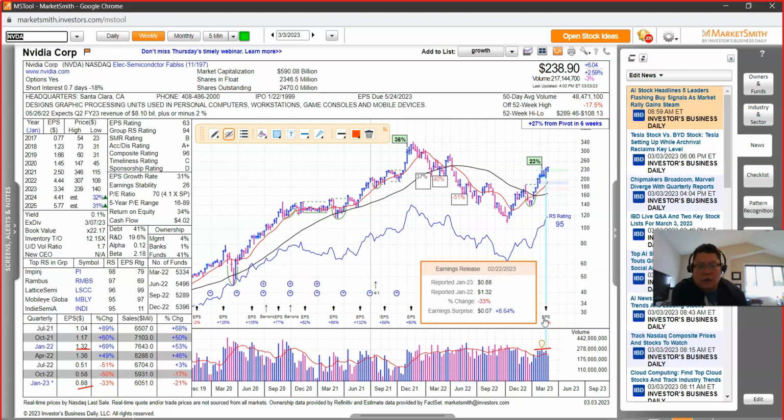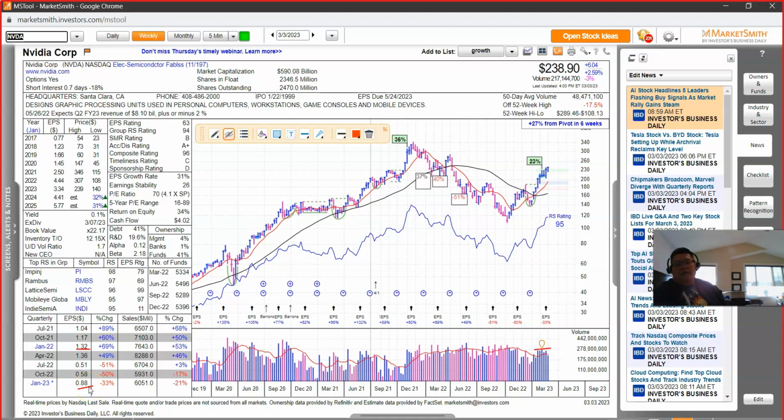They were forecasting 80, it says here, and they beat by 7 cents, meaning it forecast 81, but they beat it with 88 cents. Most analysts will have a forecast, and even if it's down, it's okay because it's already priced into the stock. But for me, I look at it from a different perspective, a longer term perspective.